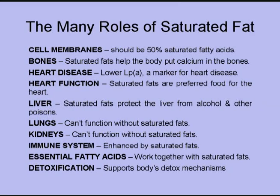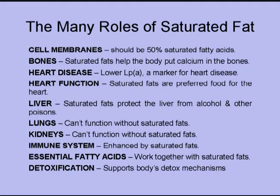We know a lot about saturated fats. First of all, at least 50% of your cell membranes must be saturated or your cells will not function properly. You need saturated fats to put calcium in the bones. Believe it or not, saturated fats are good for your heart. They actually lower a marker for heart disease called lipoprotein little a. By the way, your cholesterol reading is not a good marker for whether or not you're prone to heart disease. People with low cholesterol get heart attacks just as much as people with high cholesterol. But lipoprotein little a is a very accurate marker, and saturated fats do lower it.